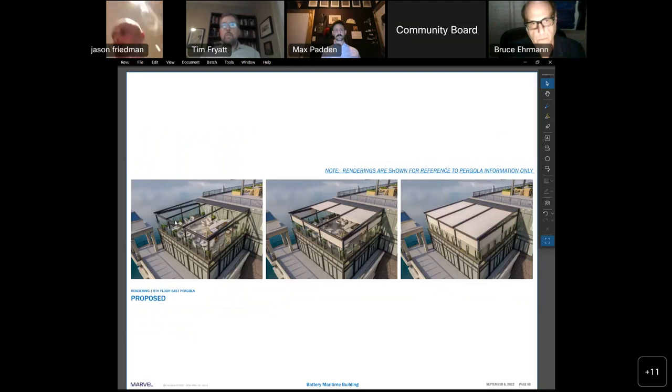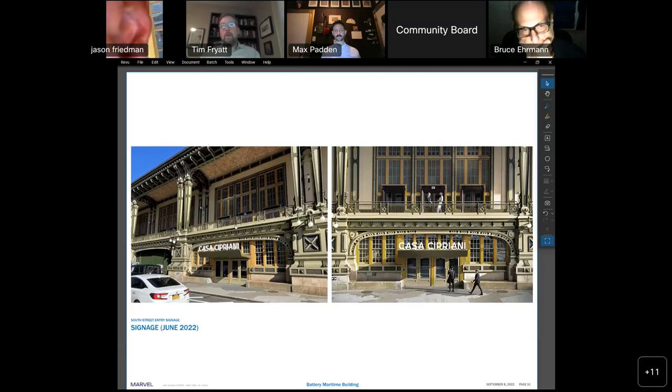These are some additional renderings of the fifth floor pergola to show you how that is an operable system that goes from being fully enclosed in shoulder season weather to fully open in the summer months, or when the weather permits. Finally, I just want to show the signage on South Street. What was approved was signage on the edge of the canopy.